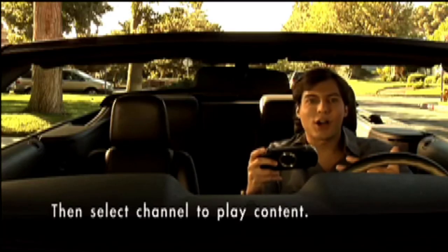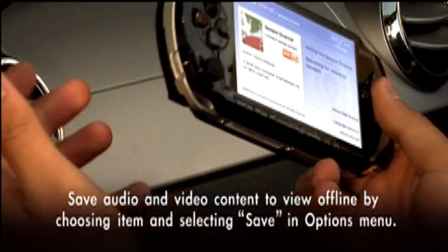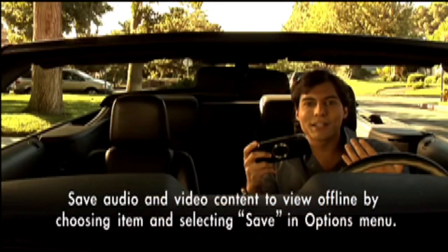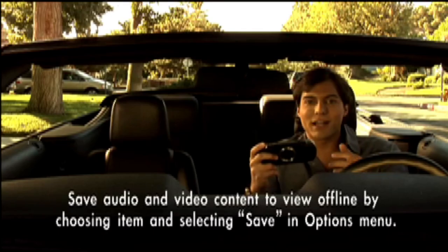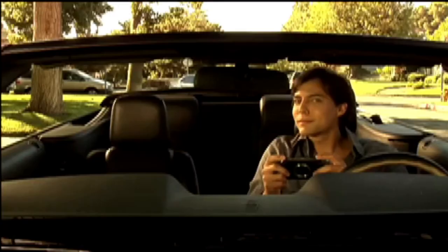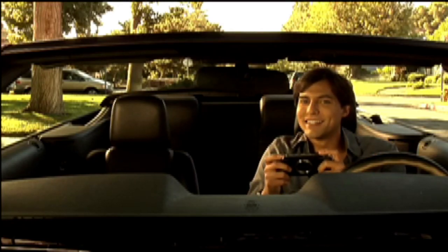Now, whenever you log on to the internet, you can download RSS content to view offline. I save mine to my 4GB memory stick duo, and that way I can just catch up on things I've missed whenever I've got the time. Which is something I seem to have a lot of right about now.